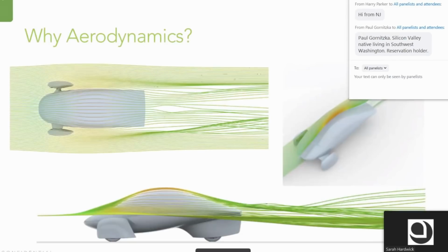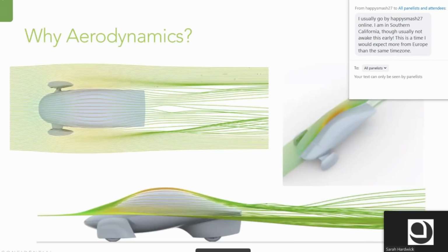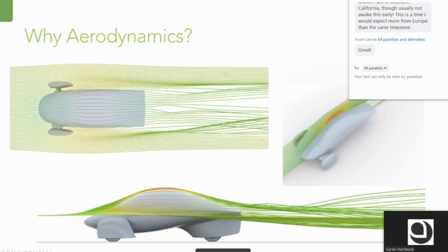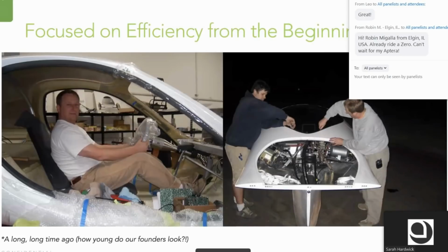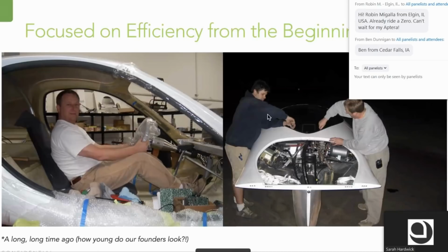So our topic for today is aerodynamics. And why is aerodynamics so important? Well, it is the key to efficiency. As you guys know, our founders have been focused ruthlessly on efficiency from the very beginning.